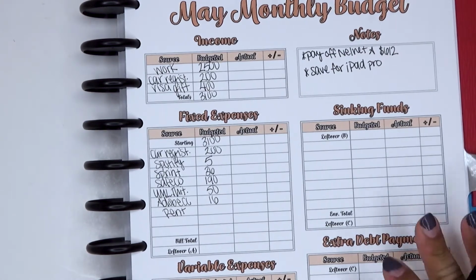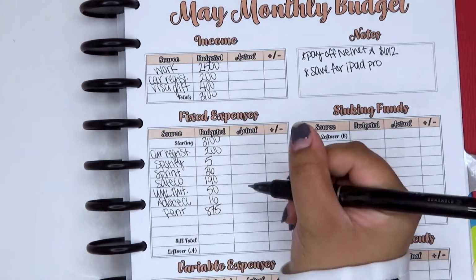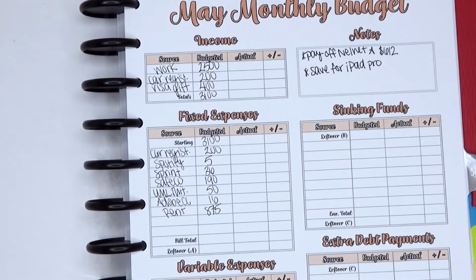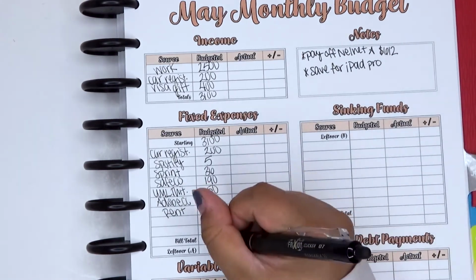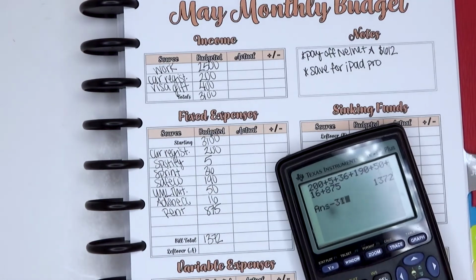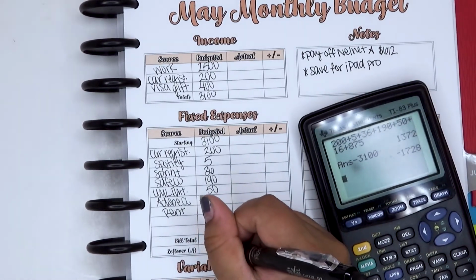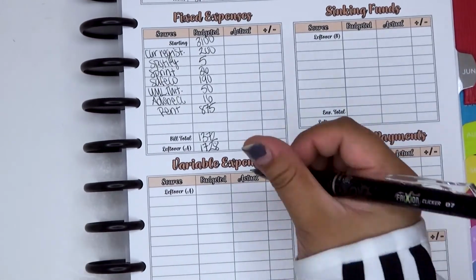Because my rent and utilities are combined, it is slightly variable, and I was originally budgeting $850, but the cost of gas went up in my area, so my utilities have been a little more expensive. So I'm going to estimate $875 on my rent and utilities. So let's go ahead and total these up. So we have 200 plus 5 plus 36 plus 190 plus 50 plus 16 plus 875. So 1372 is my total for fixed expenses. And then we started with 3100. So next we're going to carry 1728 into my next budget category, which is variable expenses.